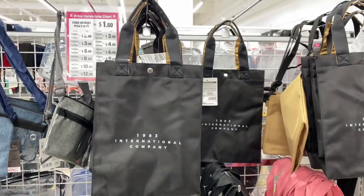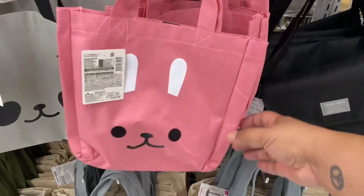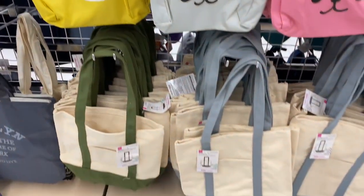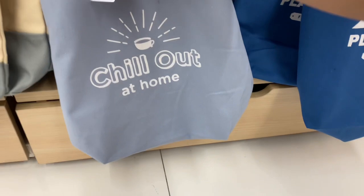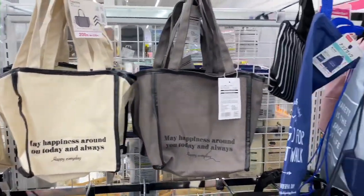Very exciting. They have tons of little travel bags. These are little cute tote bags for your lunch or just for whatever. And they have these. Look at these. This would actually be cute for Easter. And they have the little panda, little tiger. Very unique. That's what I do like about Daiso, is that their merchandise is very unique to their store. This one says "Chill out at home." Yes, that's my motto lately. And let's see. They have these ones as well. Oh, nice. I like the ones with the sayings.